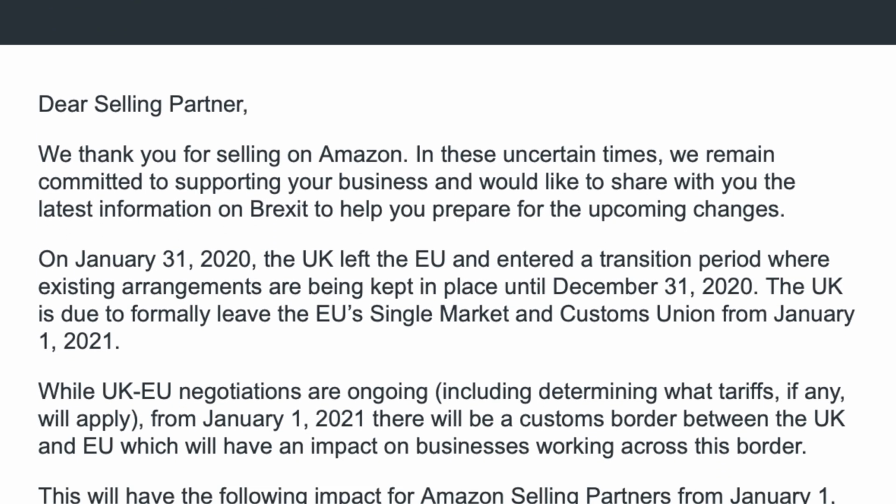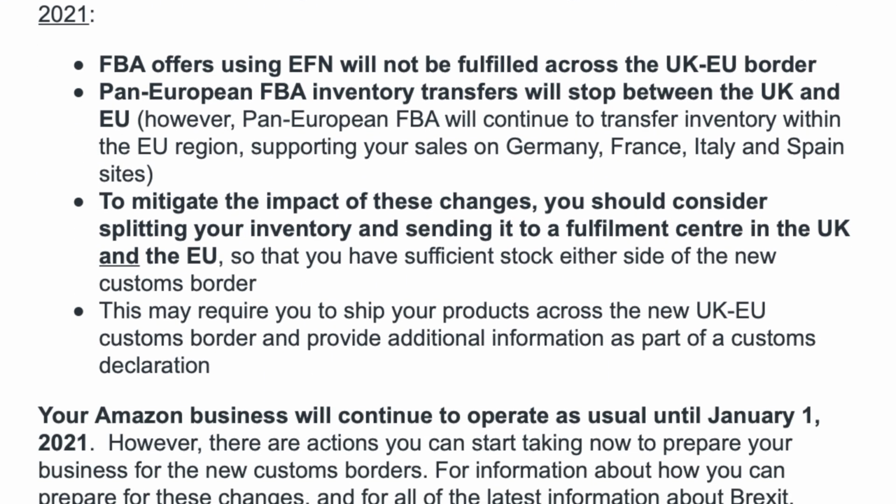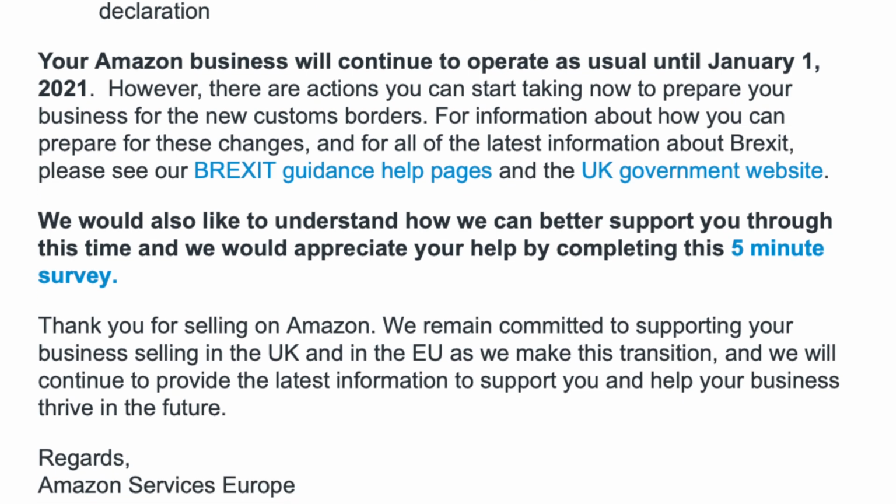Now, with Brexit coming up, things are going to change regarding the Amazon fulfillment network, and they just sent out an email this morning outlining exactly how those changes are going to work. So I want to give an overview of how fulfillment by Amazon currently works between the UK and Europe and how it's going to change post-Brexit.